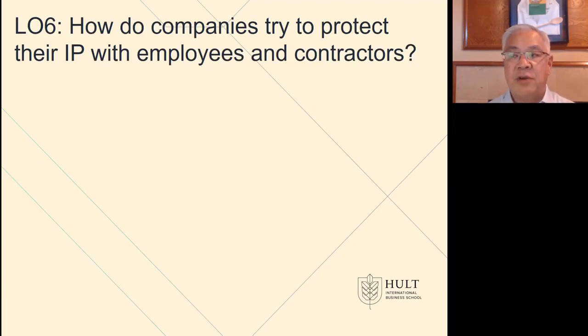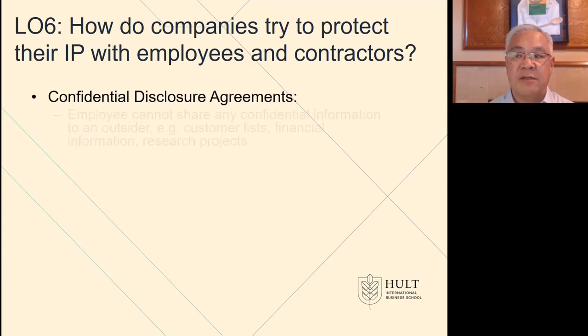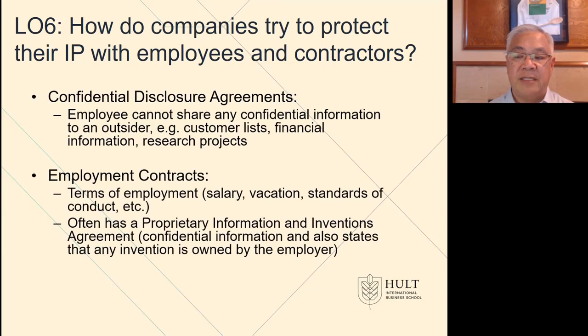All right, so how do you try to protect with your employees and contractors? These are very important considerations for many reasons. First is that it protects the company from someone inside stealing the idea. So what we do is we create what are called confidential disclosure agreements, and it means that every employee who signs this cannot use what they see inside outside for their benefit or for their friends' benefit. These could be how you do things, customers, financial information, anything that is deemed company information that cannot get outside. You're protected from your employee from doing so.